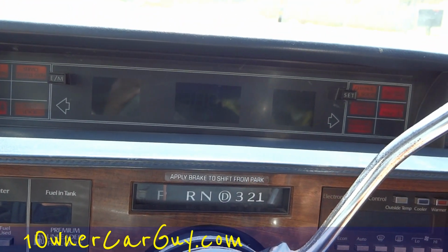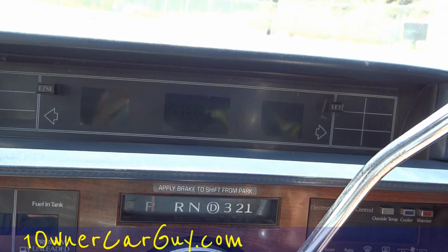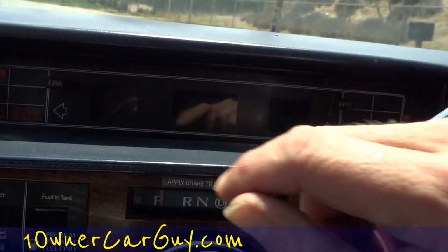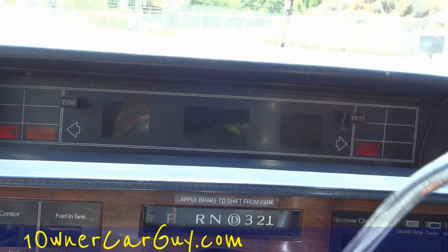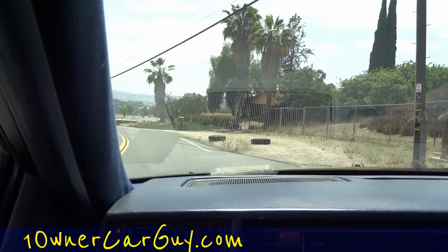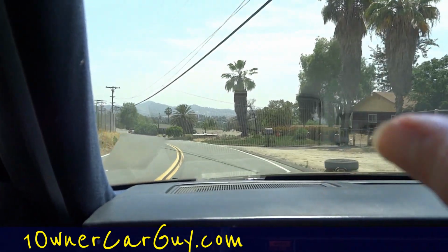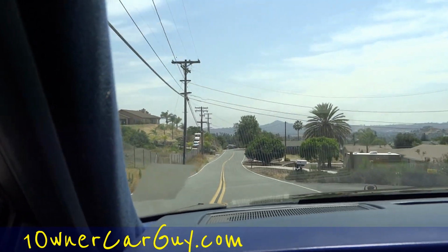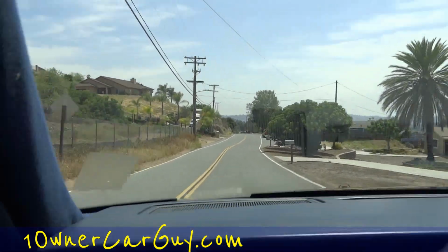Here we go. More problems, right? All the lights work on the sides. But that don't want to work right there, man. It worked fine at the auction. And it worked fine when I got home. And it worked fine for the first 50 miles or so. It don't work no more.